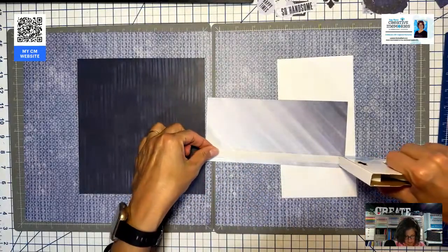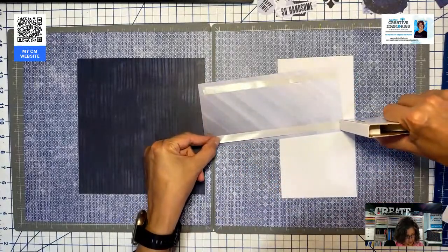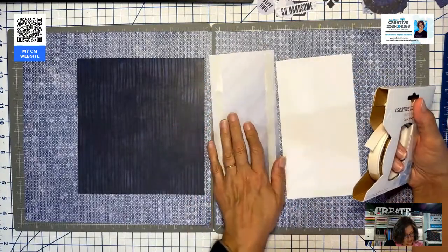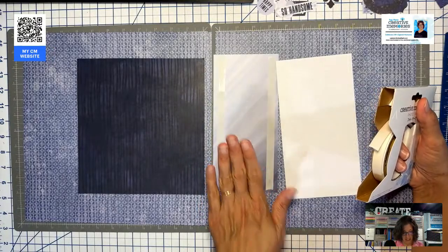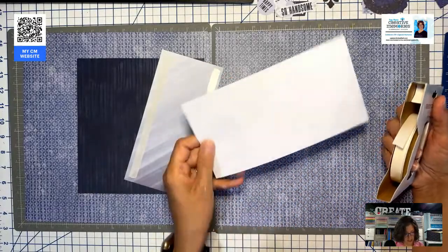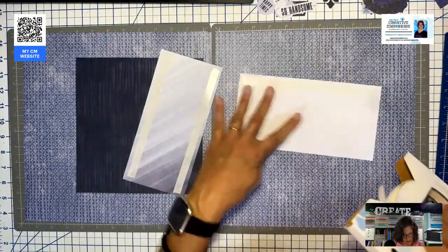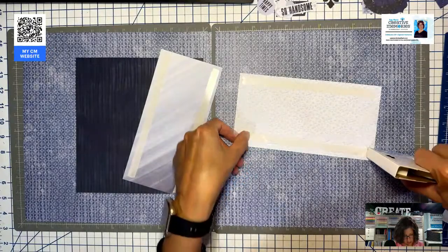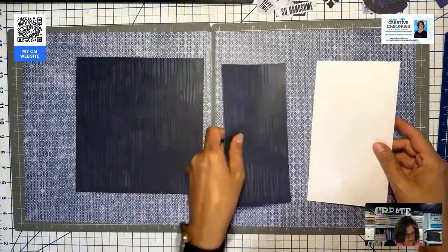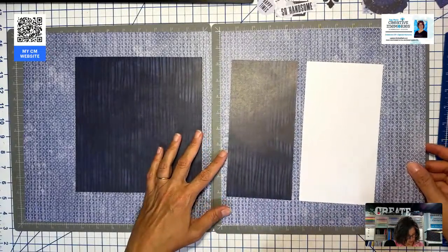I like to use the photo tape. These are bigger pieces, so I like to use photo tape. If you're not familiar with it, it has a backing on it, so it's double-sided tape, and I like it for bigger pieces because it allows me to get my piece positioned where I want it, and I can leave the backing on the adhesive while I do that, and then peel it off once I get it positioned. So let me show you. That's my technique. It has just worked well for me.